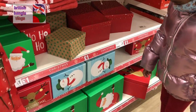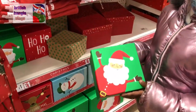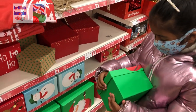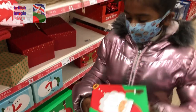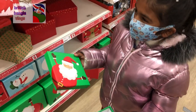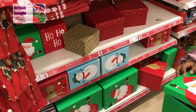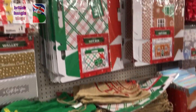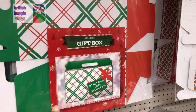But this is to put your presents in. Is it a smaller one that is green, with Santa on it? What would you do with it? Put a present in it and give it to someone, maybe. Can you show the inside to the viewers? What would you do in there? Like put presents. It's like Christmas, put a present and then you wrap it up. Those big ones are called jumbo ones. Jumbo boxes. So here you've got jumbo boxes.